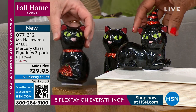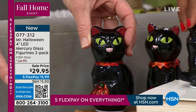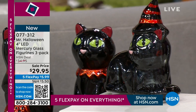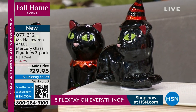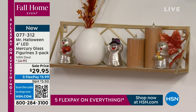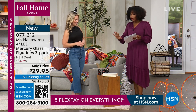And just the detailing in these with the little collars around their neck, and then you have two cats that have the jack-o'-lantern that they're holding, and then the one cat with the witch's hat. So again, it's about creating the scenes or taking them into different areas of your room, because these are about 4 inches, and so they're easy to put in any room of your house, any little niche area, a bookshelf. We've got them in cats. We even have them in ghosts as well. It's your choice of whichever way you want to go, but these are brand new today, and they're on sale.